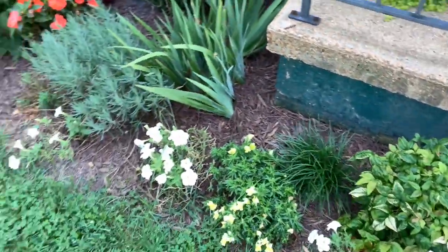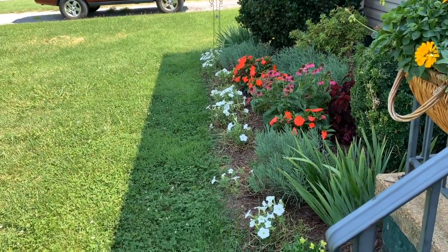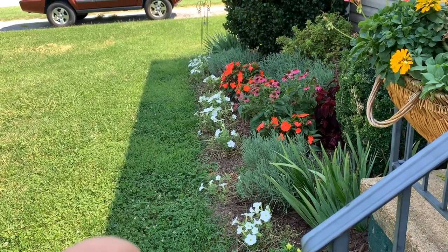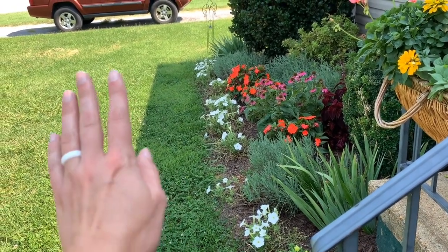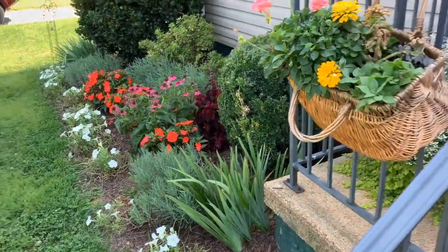If they don't bounce back, I'll give them another couple weeks and I'll try to be more consistent with their watering. But if the petunias don't bounce back, I'm probably gonna just rip them out and put some pansies in there or something like that. Who knows? But I'm not too worried about it. I think the petunias will do what they need to do.